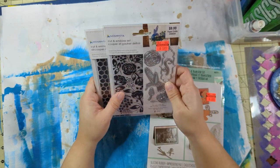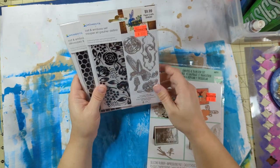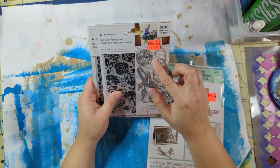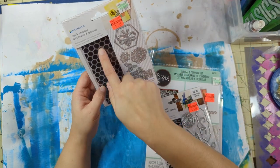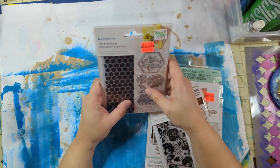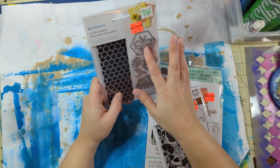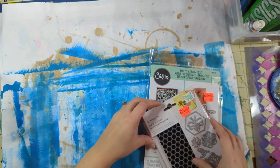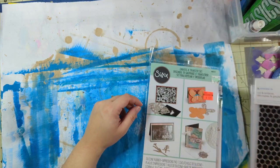So these are Momenta, and this is an embossing folder with dies with it. I like the hummingbird. I like this little thing and the little flower, but I like the embossing folder. And this one, I love this embossing folder. The bee stuff is cool. I like the bee happy, and I like the bee, obviously, and I'm always into flowers, but I got this for the embossing folder. So these were both $5.99 a piece, normally $9.99.